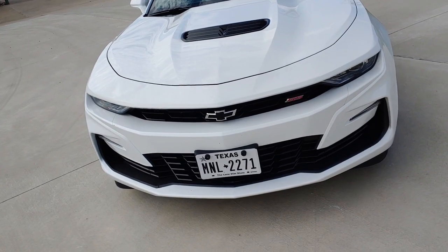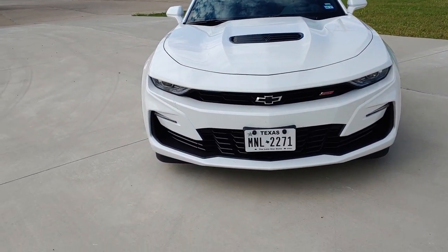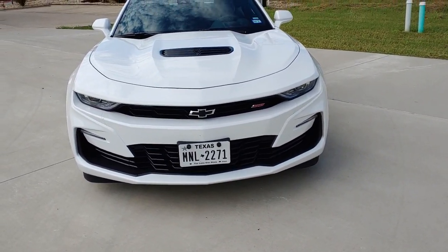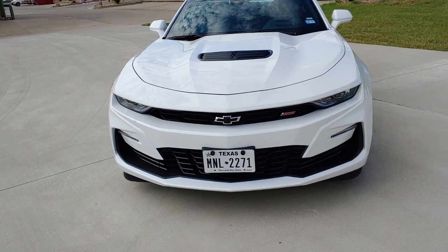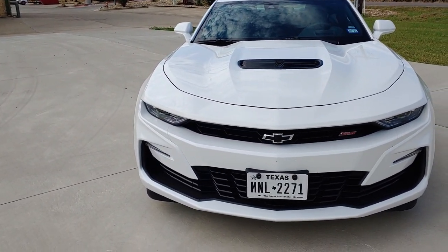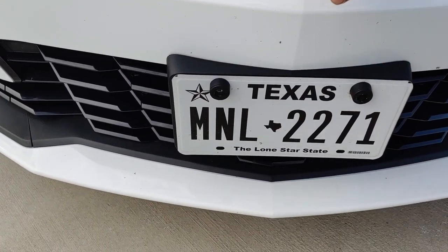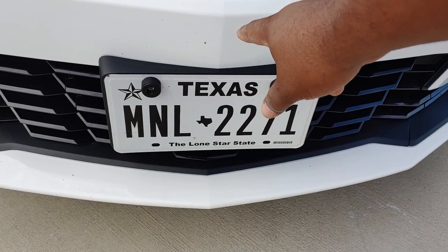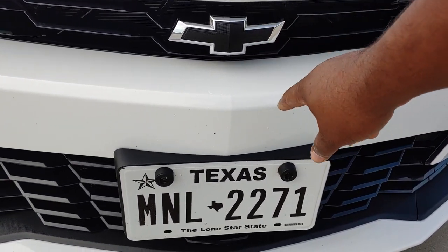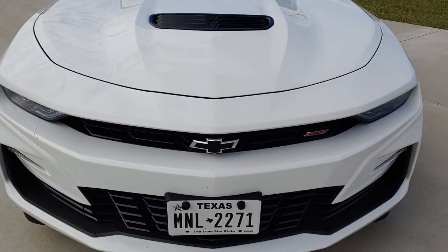So let's welcome the Camaro 2SS. As you can see, it was a slight redesign from the 2019s. The 2019s didn't go over too well, people didn't really like the design too much, which I can understand. They moved the bow tie from there to here on the 2019s. And then for the 2020s, they moved it back up to the bumper, made that color match. On the 2019s, that was black.